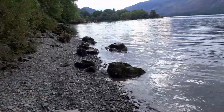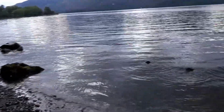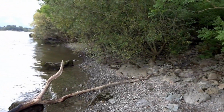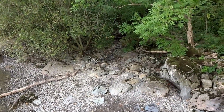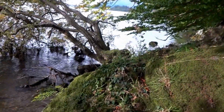Well, I think I'm walking on the path. I'm definitely on the shore. I'm definitely going the right way. I don't fancy walking on the road, but I may have to before long, because it looks like this part is going to run out when I'm walking on the shore, which is a shame. I might be able to get through there. Hit a bit of a dead end here, so it looks like I'm going to have to climb up onto the road somehow.